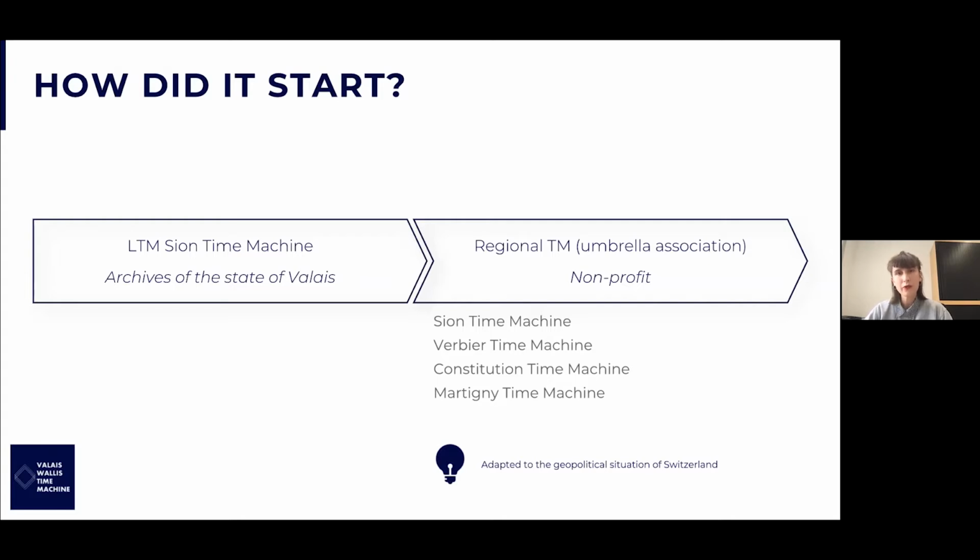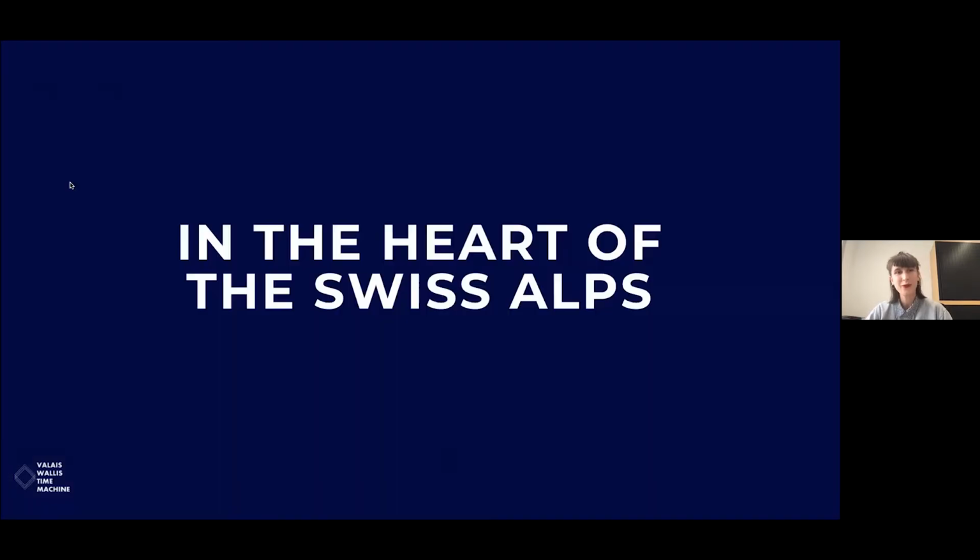The director of the archives, Alain Dubois, decided to create this non-profit for several reasons. First of all, the flexibility of an association, because as you know, the processes in administration are often slow, and with a structure like this, it's easier. Also because it allows some public-private partnerships, which is very important for the funding. And as I said before, it's a way to share experiences between us. Next slide, please.